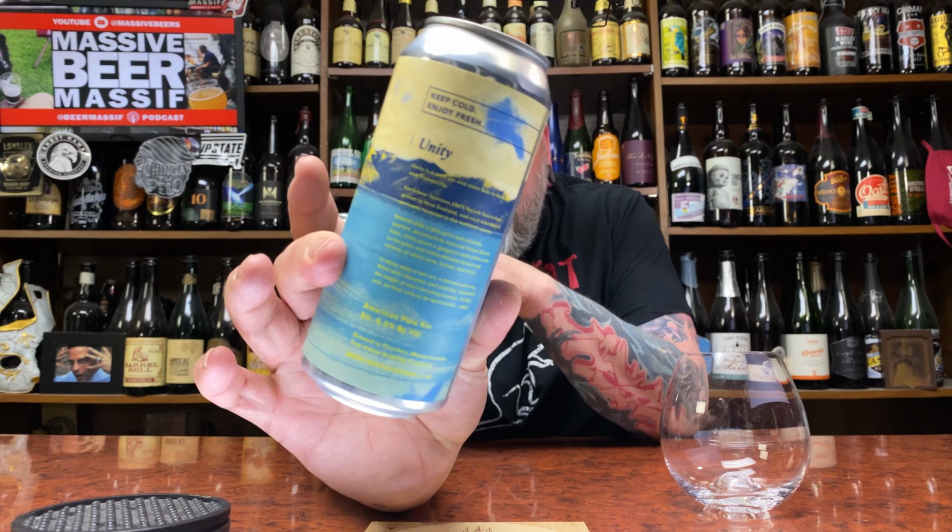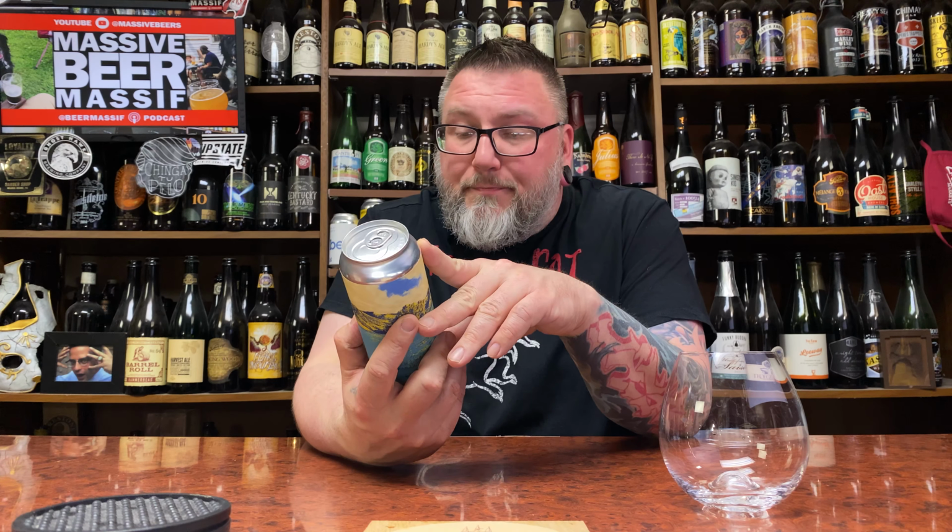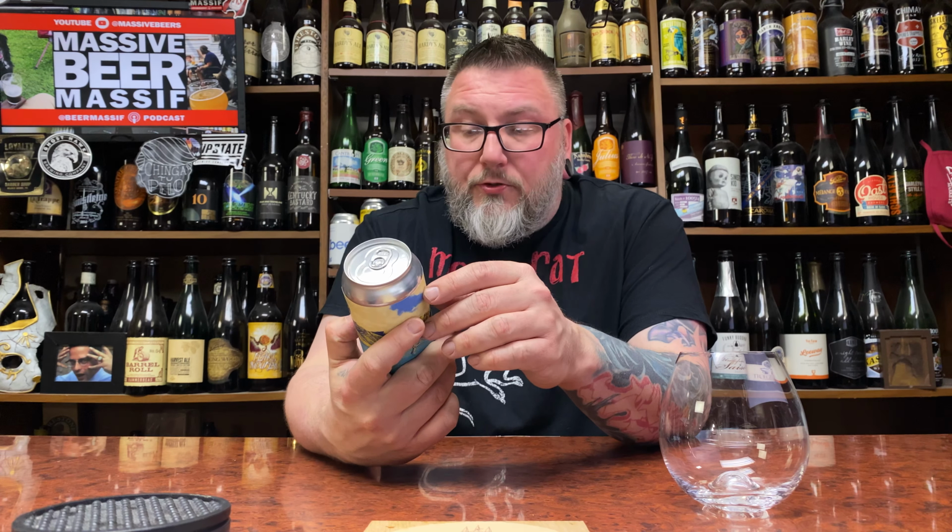A little bit of Treehouse up in this piece, in the form of their Unity. Yes, this be a 5.3% American Pale Ale. I'm not going to read all this stuff because it's tiny and it's yellow, and I'm going to sound like a dum-dum. Well, more than I usually do. You know what? Screw that. I don't care. I'm going to read it anyway.